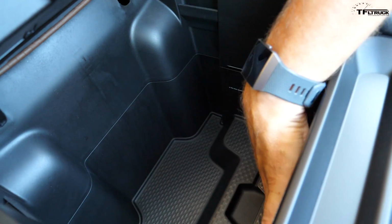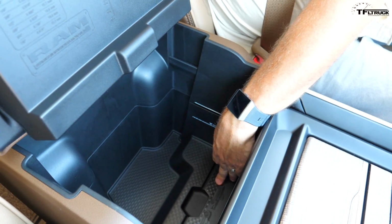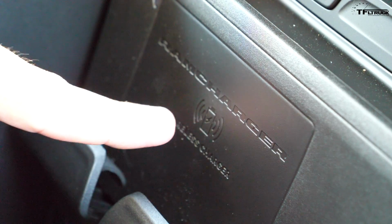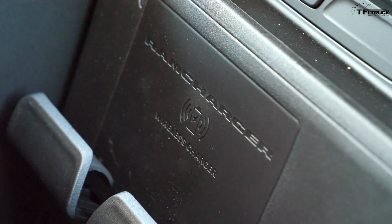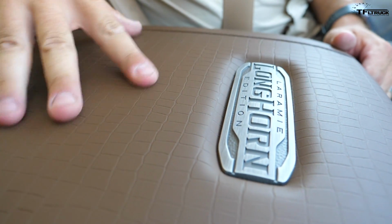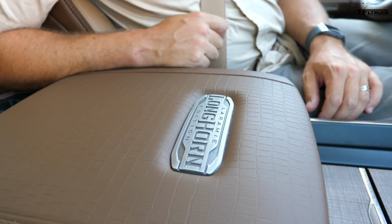Look how deep it is. You can put a 15-inch laptop in here. The little Easter eggs down here as well with all the Ram trucks from the previous 4 generations. Ram charger. No, it's not an air intake system or a supercharger. It's actually a wireless charge system for your cell phone. This texture here, I'm not a huge fan of. It just feels a little plasticky, but it does have a nice look when you're looking at it from afar.